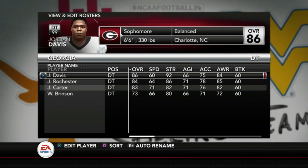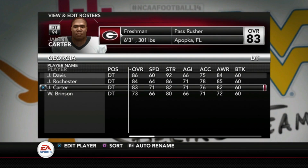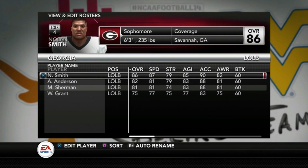We'll see. Jordan Davis, actually, you look in the middle, and they're pretty solid. Jordan Davis, an 86. Rochester, an 84. Carter, an 83. He's a true freshman, another true freshman, rated really high. And then Brinson, a 73.